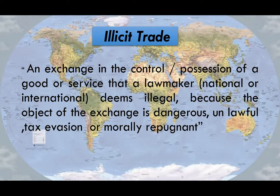Now, coming to the illicit trade, what is illicit trade? An illicit trade, as you know, and it is mentioned on the screen, is an exchange in the control and possession of goods or services that a lawmaker nationally or internationally deems illegal because the object of the exchange is dangerous and unlawful, and it is due to tax evasion or morally repugnant.